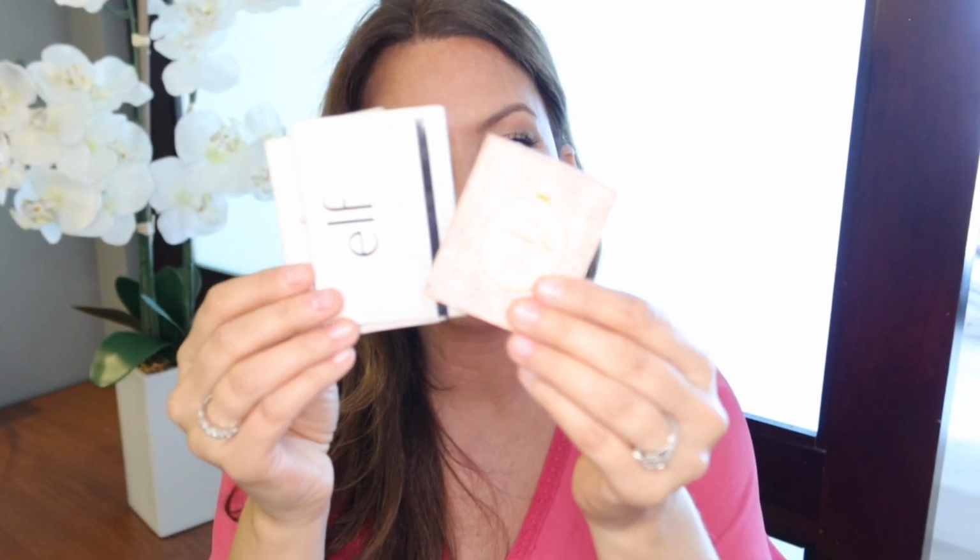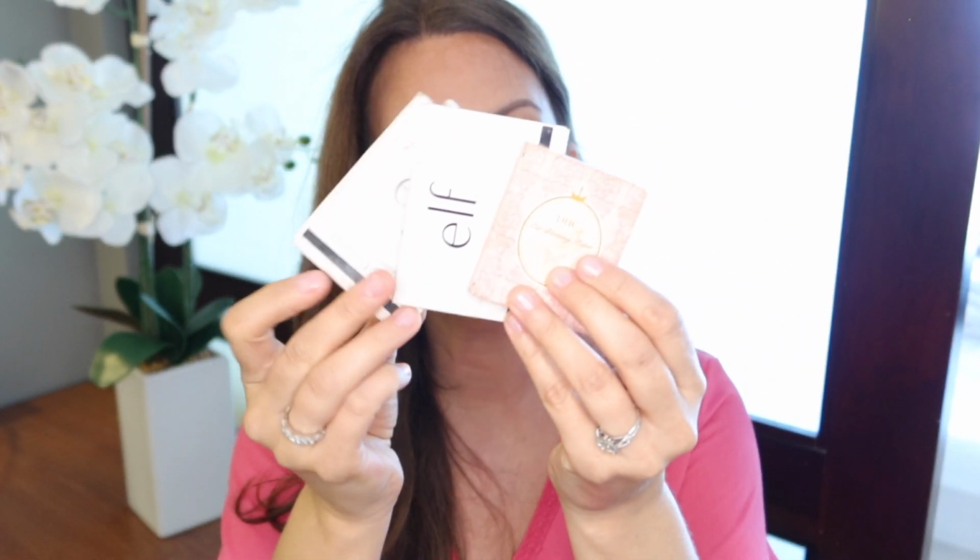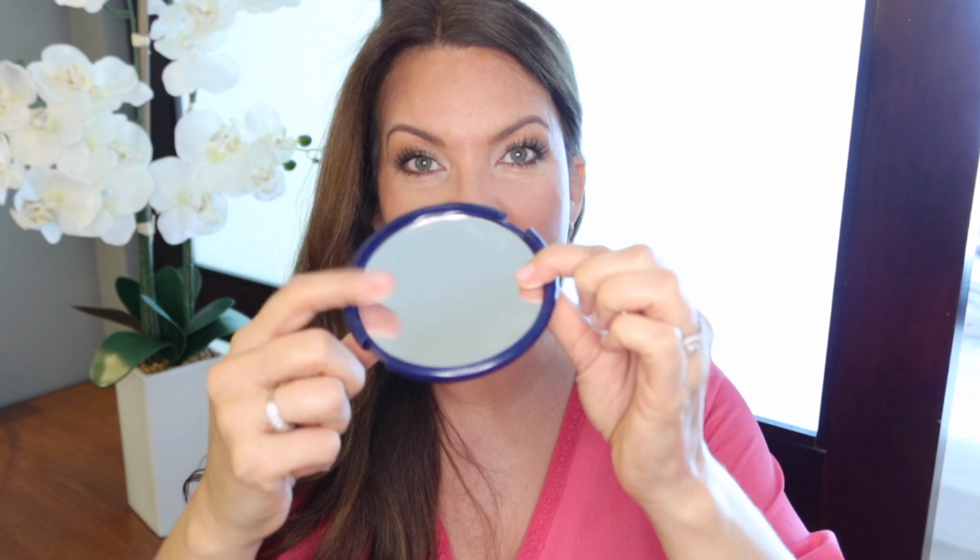Speaking of oil blotting, these are my favorite oil blotting sheets. I don't really carry these in my purse too much. I keep these in my makeup bag. These are by e.l.f. and then these are by DHC. I also have my magnifying mirror. It's a compact and one side is a regular mirror, but every time I bought it, I break it. So the one I need is just this little magnifier.